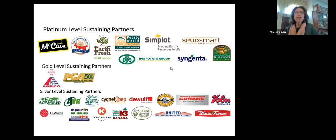The next question: do you have experience with using compost as a management tool? What role do microbial activity and diversity play in general in terms of interference with powdery scab? So we don't have any experience with compost application as a management tool against Spongospora.